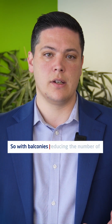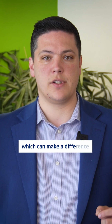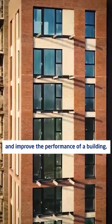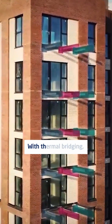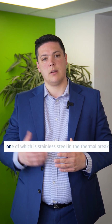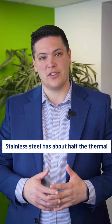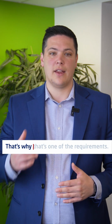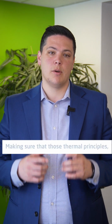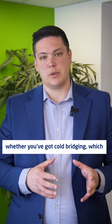So with balconies, reducing the number of penetrations is one of the key things which can make a difference and improve the performance of a building, especially a passive house one. With thermal bridging, there are certain requirements which passive house also stipulate, one of which is stainless steel in the thermal break. Stainless steel has about half the thermal conductivity of steel, and that's why that's one of the requirements there. But making sure that those thermal principles, where you've got cold bridging which could occur, where you've got the penetration of the facade, is one of the key things which you need to design out.